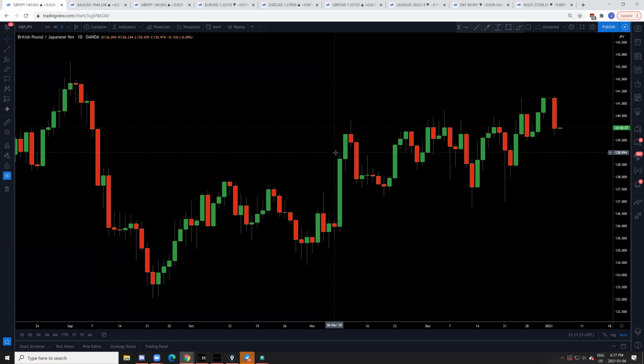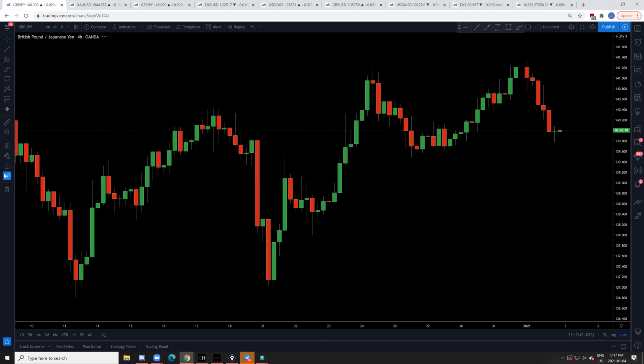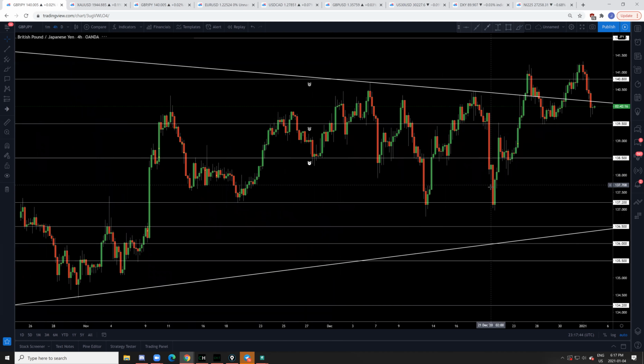How UK lockdowns and COVID spikes, even though they've had a negative impact on UK economy and people, haven't had enough of a negative impact to have investors of the British pound start shorting it or offloading it. We still have buyers in control on the higher time frames, even with those negative events. And of course, the price action market structure on these time frames. So now we're coming to the 4-hour, right?